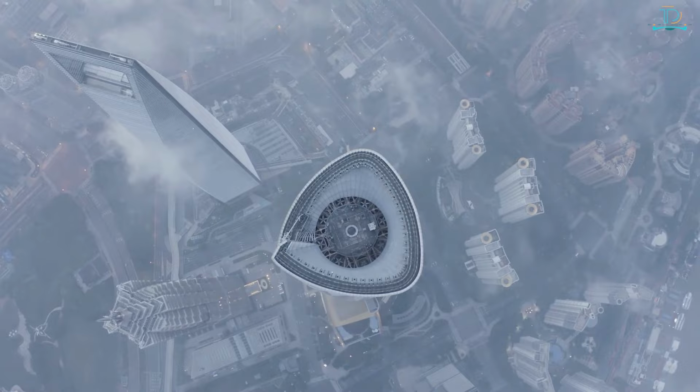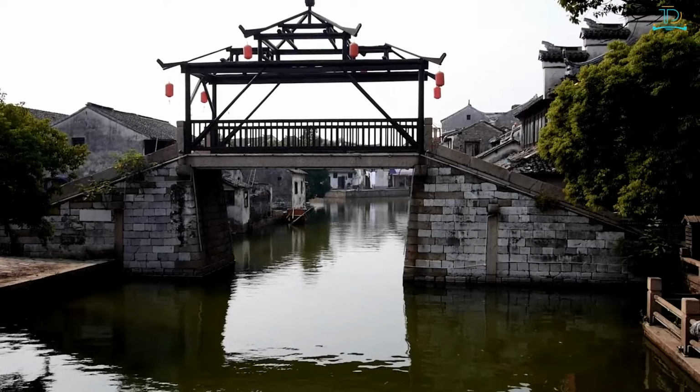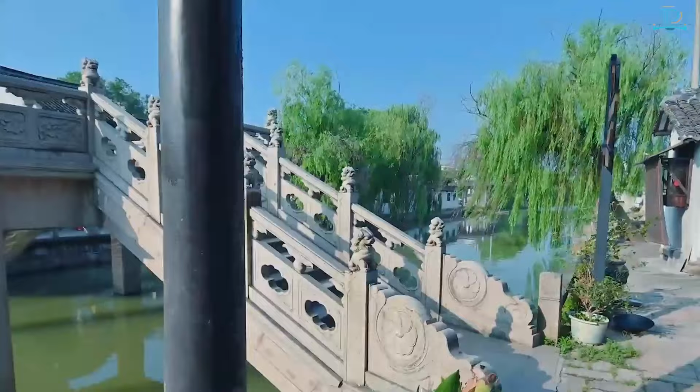Number 7. Zhujiajiao Water Town. Zhujiajiao Water Town is a hidden gem tucked away on the outskirts of Shanghai, offering visitors a glimpse into China's rich cultural heritage. This ancient town is like a time capsule, preserving China's past: traditional architecture, winding waterways, and stone buildings. This town is a maze of narrow alleyways and canals, with ancient buildings, temples, and shops.